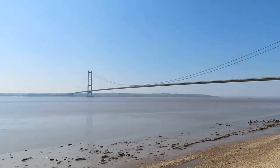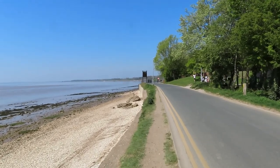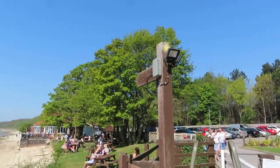Hi, I'm Colin, and I'm going to be walking the Yorkshire Wolds Way, 79 miles from Hessle on the River Humber, all the way to Filey on the North Sea. Here we are, the first official acorn.